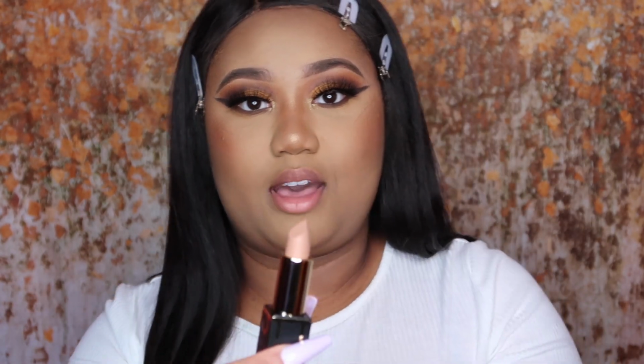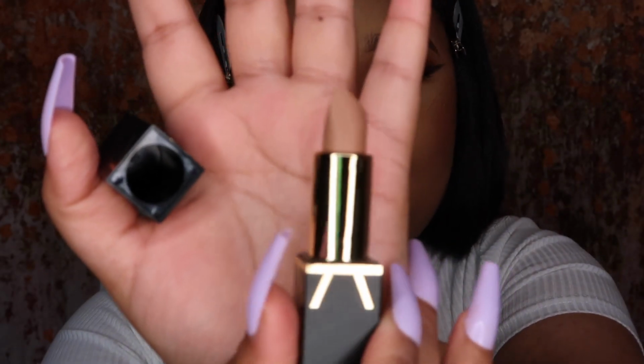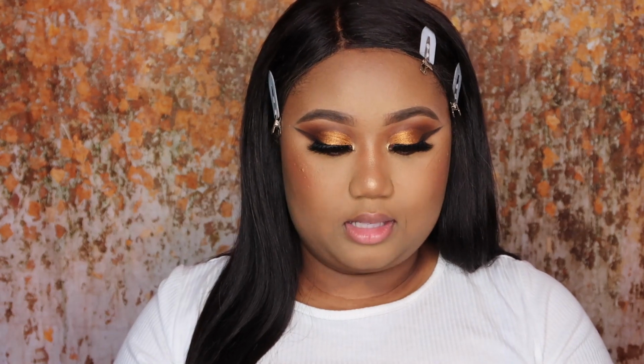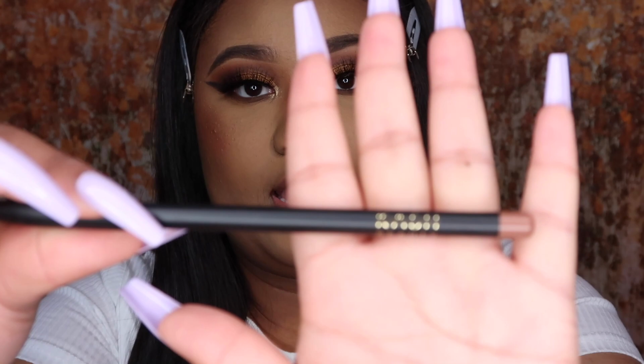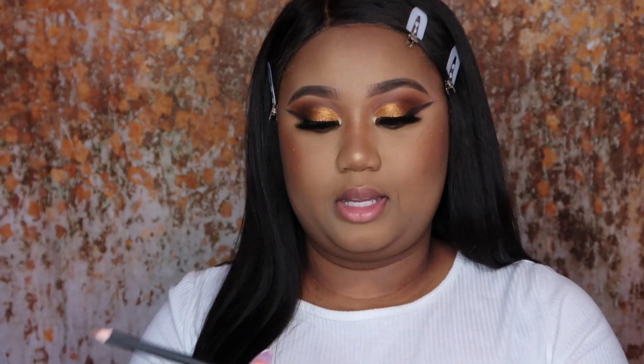So this is what Veil looks like. It's actually really pretty. It's a matte color. This is the shade True Nude. It does have the name on the side. The pencil needs to be sharpened.